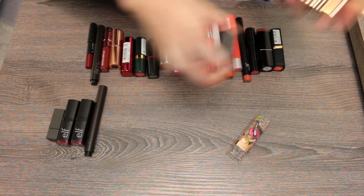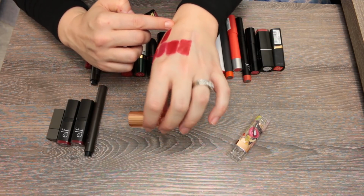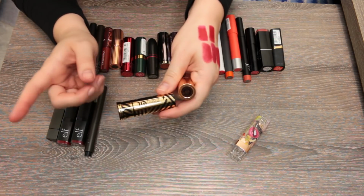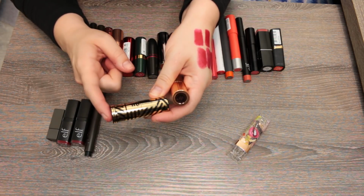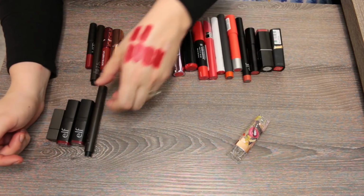They are all very similar. I'm going to get rid of the Kiko. I'm going to keep my Charlotte Tilbury. It's definitely deeper and darker. And this is getting held for sentimental reasons. I just like having a red lipstick that was designed by Gwen Stefani. That's kind of her perfect red. So sentimental reasons for keeping.